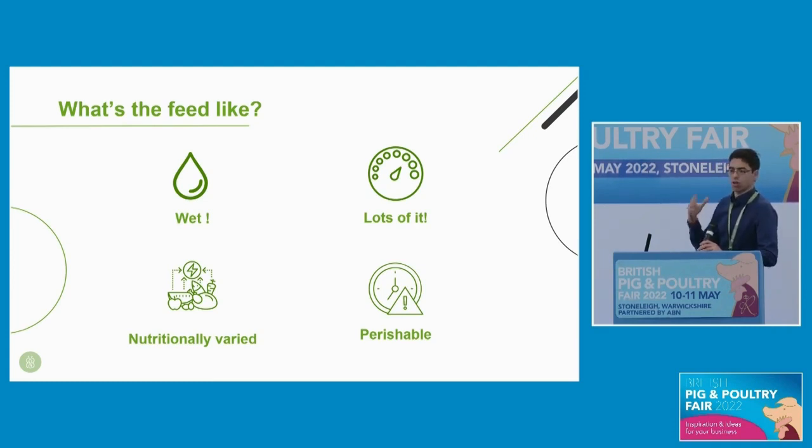It can be nutritionally varied depending on where you're sourcing it from, but you really want to try and have it as consistent as possible so the larvae grow happily and you have a consistent output, both in terms of quantity and quality. And lastly, it tends to be perishable. Let's say you're using fruit and veg, it will go off after a while. So there are methods, in the same way we ensile grass or hay and barley, or you store it. That's the kind of approach we have to take with storing feed here as well, to make sure you can stockpile a bit of it.